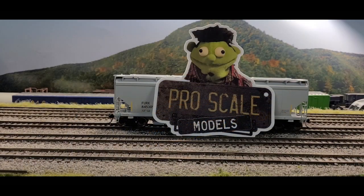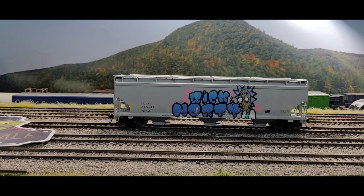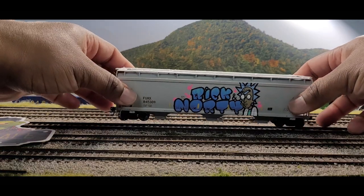Here we got it, box here from Pro Scale Models. Got a sticker of my guy Reg, and I'm super excited to show and share with you guys and girls what Pro Scale Models did for me. I didn't pick it out, I just said I'd like Rick and Morty, and this is what it came out to be. Look at that. The graffiti on that car looking super nice. Got Rick and Morty. I like Rick looking crazy. Like the detail on Rick looks pretty good. Bring it closer to you.